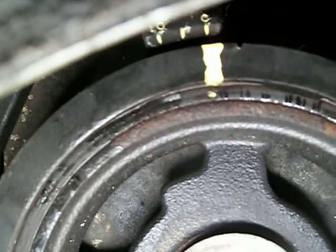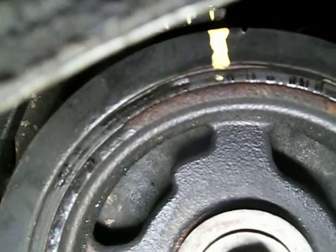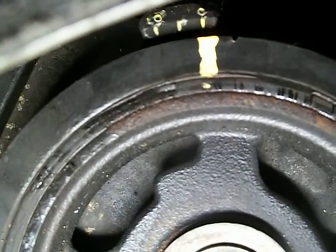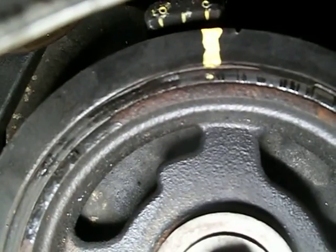That mark's off anyhow. In other words, it's not technically top dead center, because I actually put a real long 1/4 inch extension and watched it go back and forth until it was for sure top dead center, right where that mark's at, and it's going up there to 0. So I got my work cut out for me.